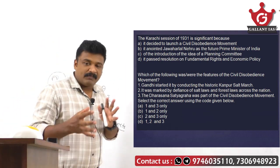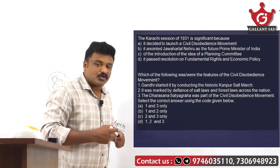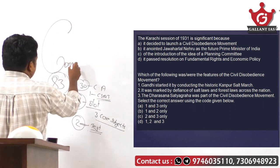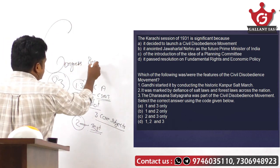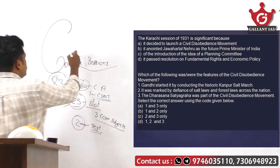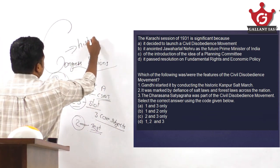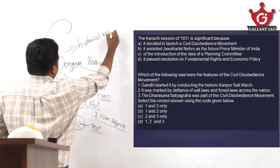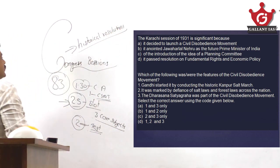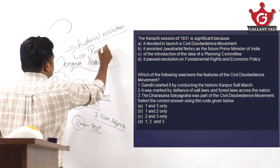Now this is mastering history. Karachi session of 1931 is significant because Congress sessions are important for you. You have to focus on the historical resolutions passed in each Congress session, or maybe the presidents of the Congress sessions.